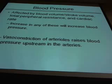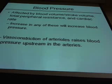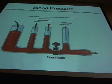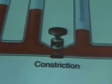What do they mean by that? You put a dam in a river, the water rises above the dam or below the dam? Not a trick question. Above the dam. Below the dam is where that little stream comes out. So you constrict the arterioles, the pressure is going to go up between the heart and where the constriction is. Okay? Upstream of the artery. Blood pressure, where you put the constriction, you're going to have decreased after, increased before.